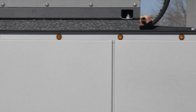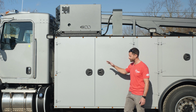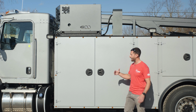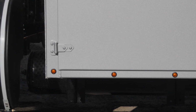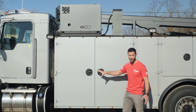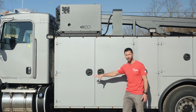You'll notice all the marker lights on this body. This truck has 56 marker lights on both sides. Customer came in, wanted to do this. We had never done it before. And rather than go to the factory and do the drawings and try to get this done at the factory, we took a standard body and laid all these out, and we drilled 56 holes in this body all the way around and made a custom wiring harness.